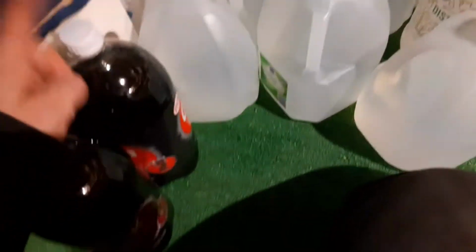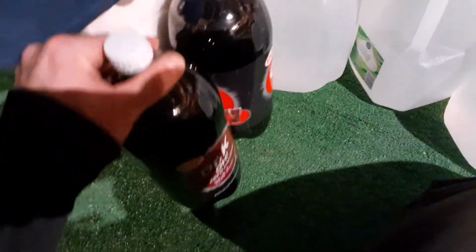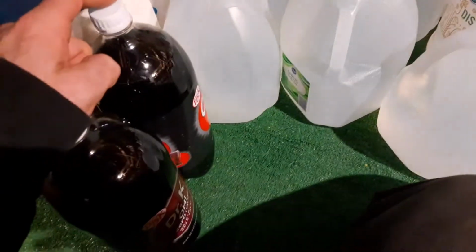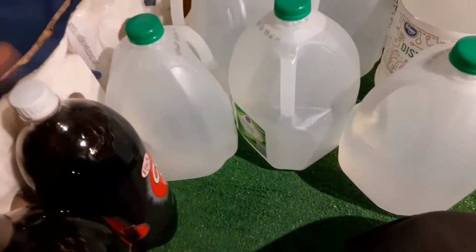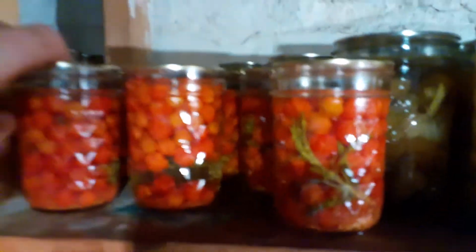I'm going to have to pick up some more soda because this is just not enough. Dr. K, this isn't enough, so I need to make sure I get at least 3 or 4 more of these. I'll have to write that down. So I'll go ahead and pause it. I'll go ahead and write that down. But I have some pickled tomatoes.